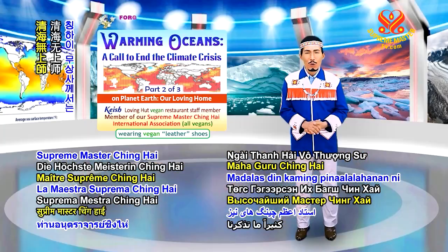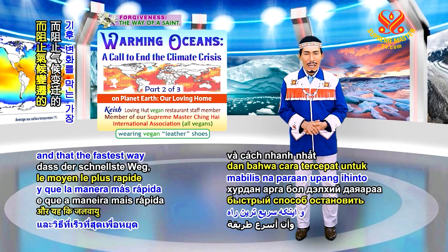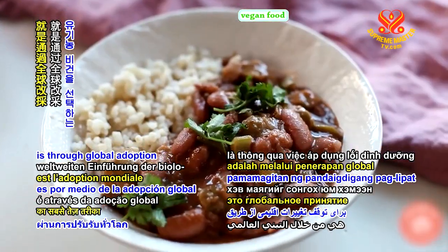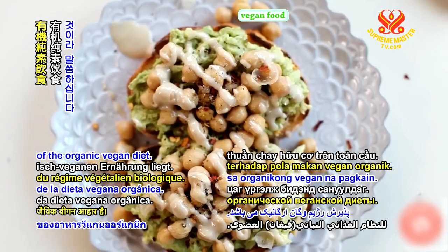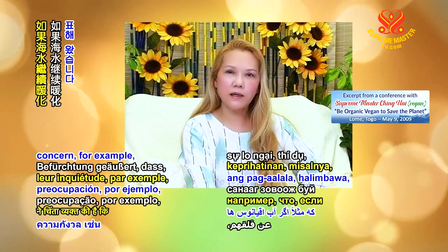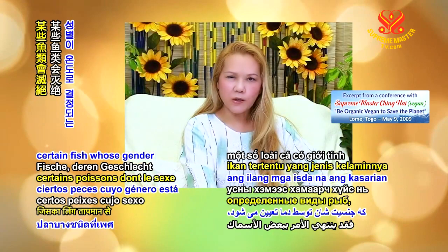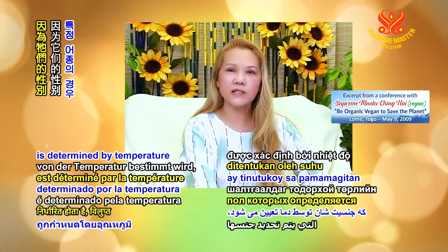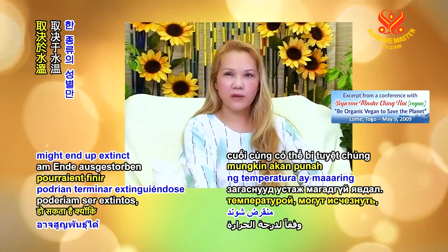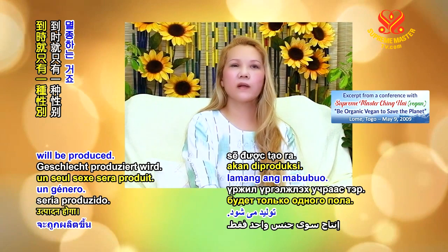Supreme Master Ching Hai also frequently reminds us about the dangers of warming oceans, and that the fastest way to stop climate change is through global adoption of the organic vegan diet. Scientists have expressed concern, for example, that if the ocean waters continue to warm, certain fish whose gender is determined by temperature might end up extinct because only one gender will be produced.